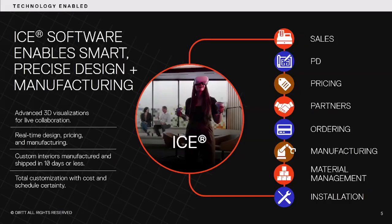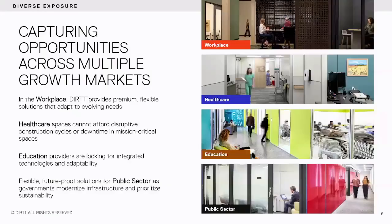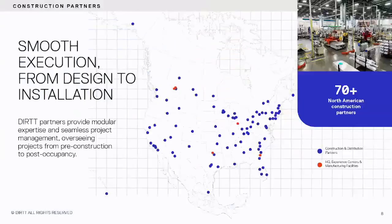Let me just walk you through a quick process of how that works, which this is demonstrating here. Our distribution network that utilizes this software, they do the design work. They have designers on staff. We have 70 different construction partners across North America. They send us that ICE file, and then we take that and we do a quick audit on it.